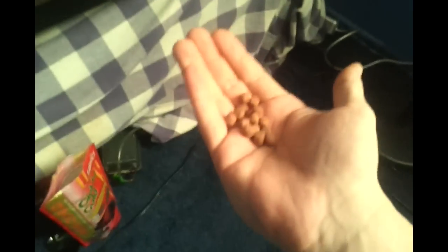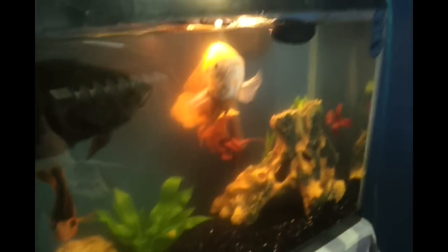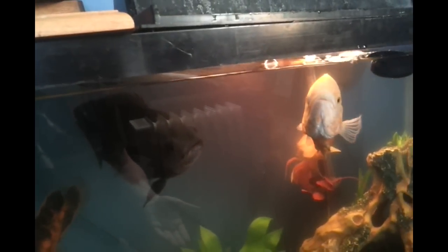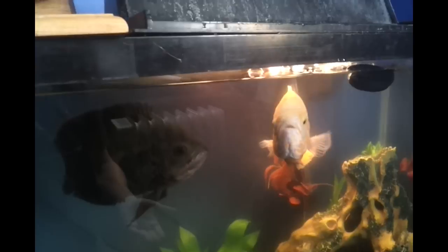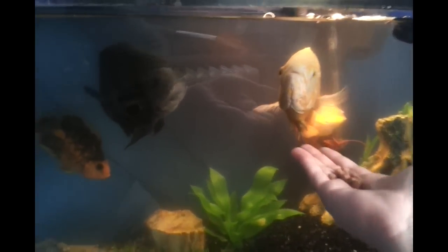They're hungry. Alright, I gotta put this down for a sec. Alright. Usually what I do is, I throw this in and slam the door as fast as I can, because it's kind of a race between two Oscars to see who gets the most pellets, and I usually get soaked. And I mean soaked, because water will come splashing out of there. But since I'm showing you, here we go.